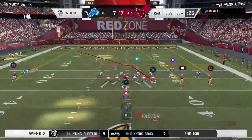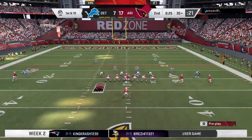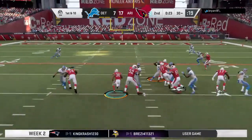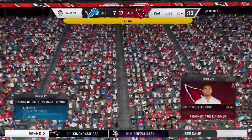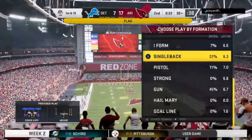So 1st and 10 now from the 30. Check. 22, check. And to give this time to the tailback. And he's going to be taken down here with a penalty flag on the field. So a decent gain, but all for naught on the penalty.